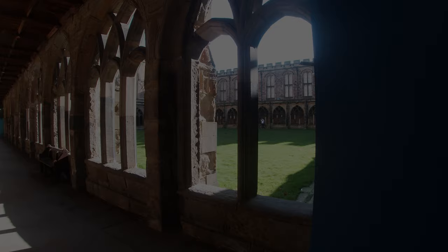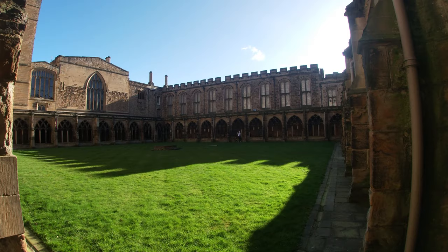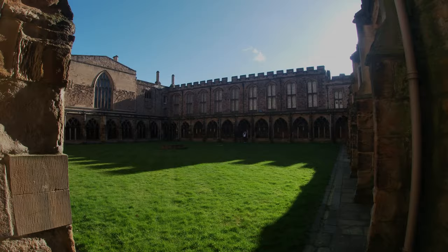This area of Durham Cathedral is called Cloister, and in the central part there is called the Cloister Garth. Now, if you're a fan of the Harry Potter franchise and you can remember the first two films of Harry Potter, you might recognise this particular place.